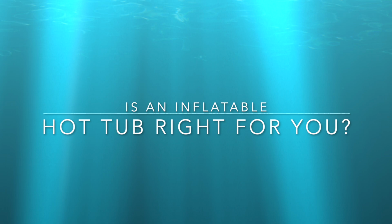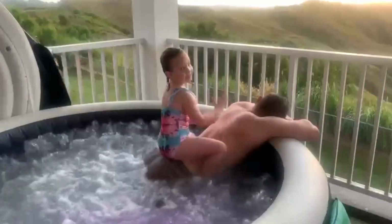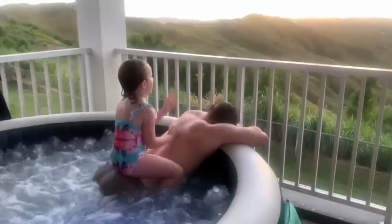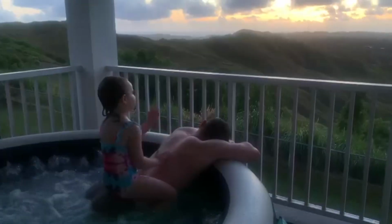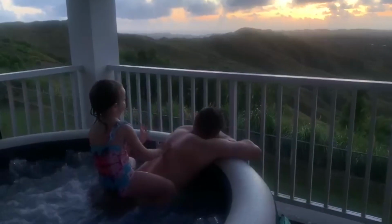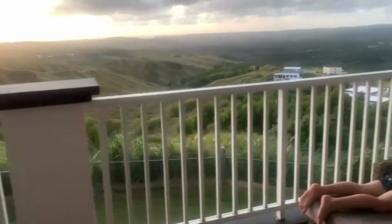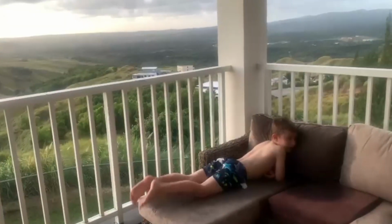So who should consider an inflatable hot tub? Well, if you have limited space, a tight budget, or are looking for a temporary hot tub solution, inflatable hot tubs are worth considering. Inflatable hot tubs offer an accessible and convenient way to enjoy the benefits of a hot tub. They're budget-friendly, easy to set up, and can provide moments of relaxation and connection. It's all about finding the perfect fit for your lifestyle.